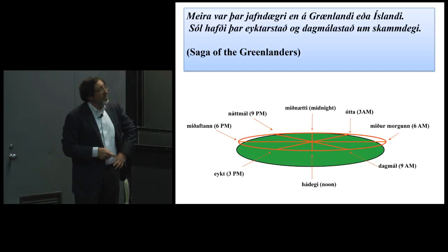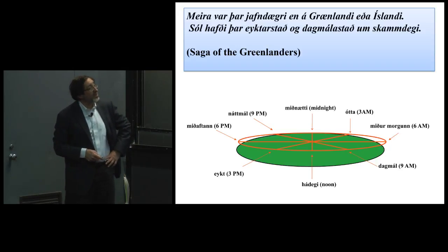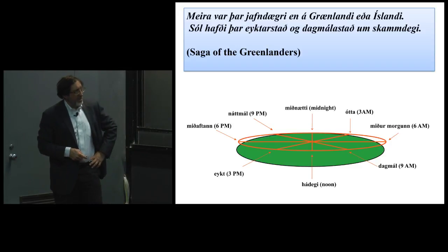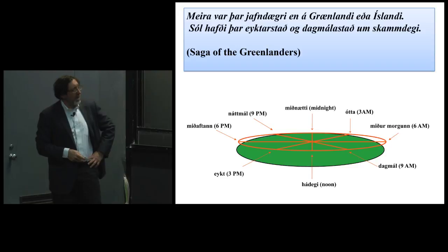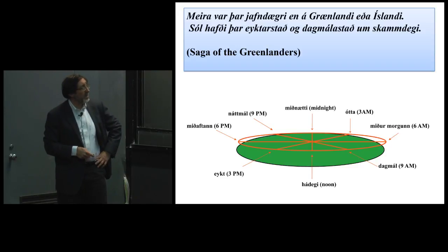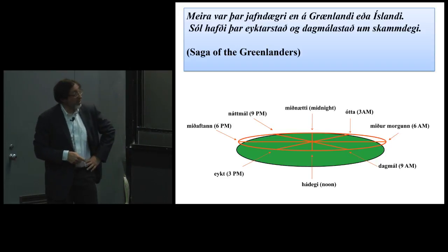So when the sun was due north, that would be midnatti, which is midnight. Ota is at 3 a.m. when it's in the northeast, and when it's due east, it's middermorgen, 6 a.m. Dagmal, daymeal, at 9 a.m. when it's to the southeast. Hadegi, high day, when it's due south. Eikt, when it's at 3 p.m. Midafton, when it's due west. And Nattmal, night meal, at 9 p.m. when it's in the northwest.